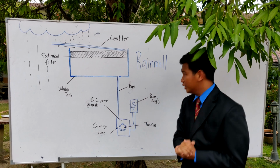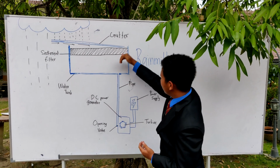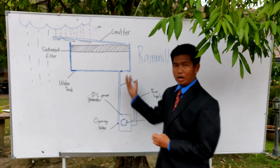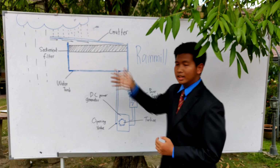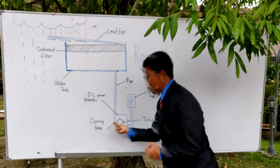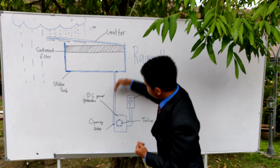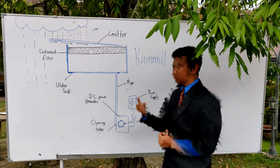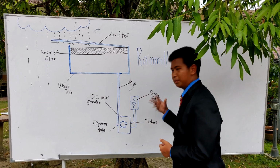So, how does this function? The water from the water tank will move down towards the pipe. When there is a power outage or if the tank is full, the opening valve at the bottom of the pipe will open, letting the water flow out and push the turbine. The turbine will spin and generate electricity towards the power supply.